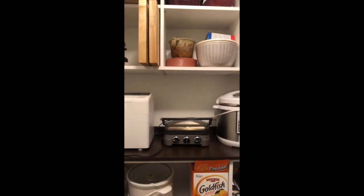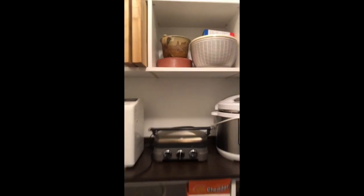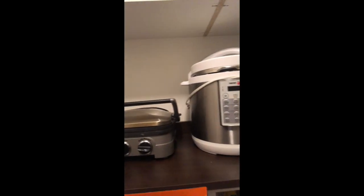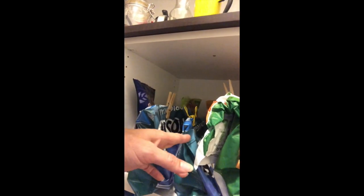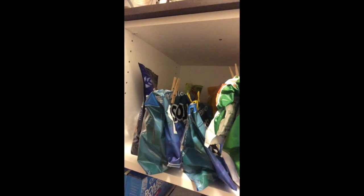So then here I'm getting ready to go, and this is like my extra stuff that I don't want the kids to get into until this stuff is gone. So you can see we have 2 of the same exact bag of chips open, which drives me insane, but what are you gonna do?